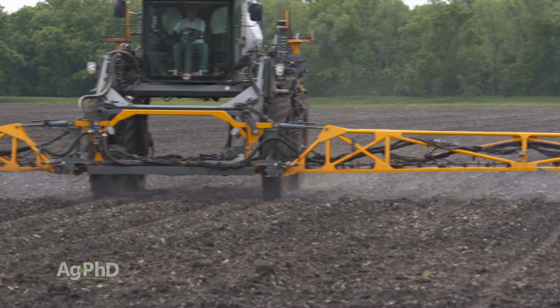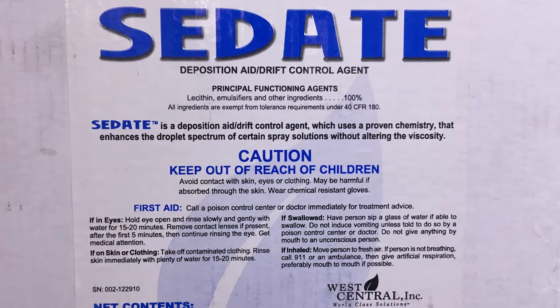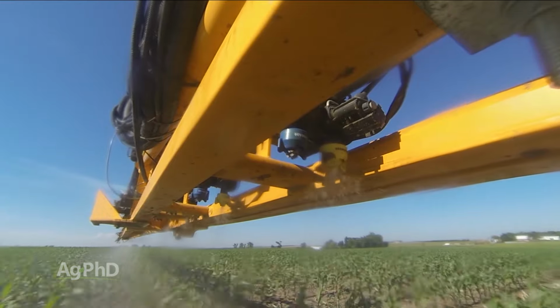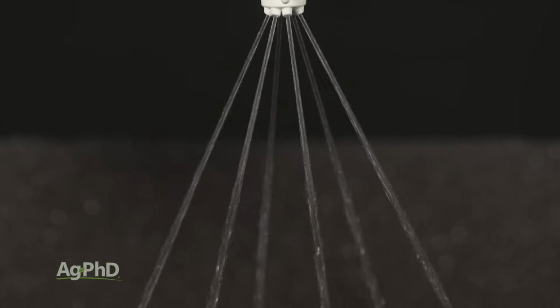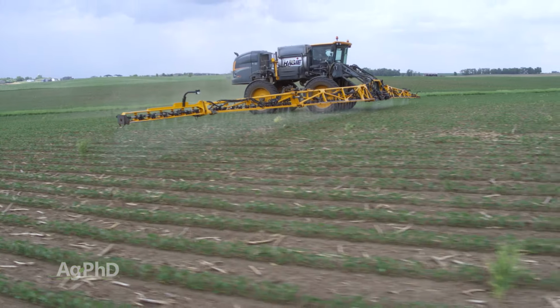Some farmers will also use drift retardants. You throw that in the spray tank, and then a lot of times you can make your spray droplet size just a little bit bigger. So there are other ways besides changing out the spray nozzle to make the droplet size bigger or potentially smaller. Well, there are a lot of different things that farmers will do to mix things up as they're spraying to try to get the best results.